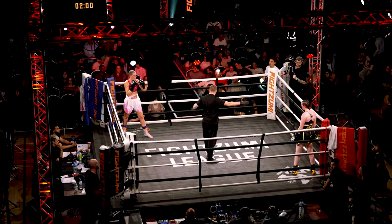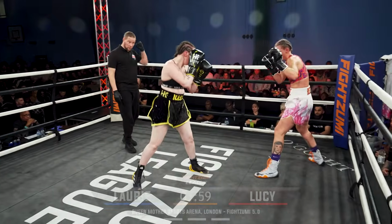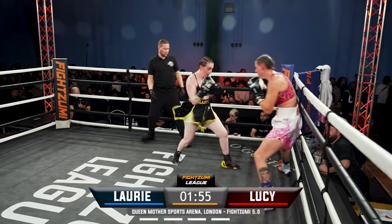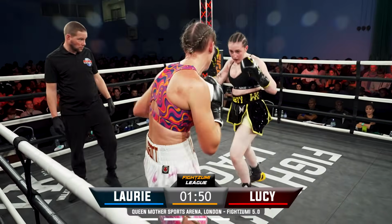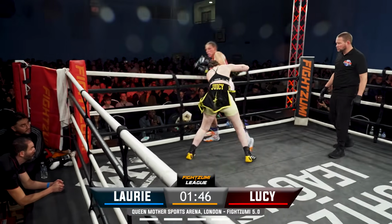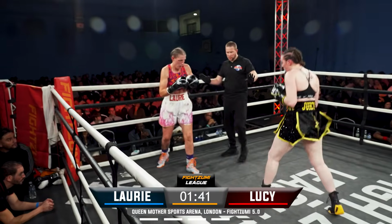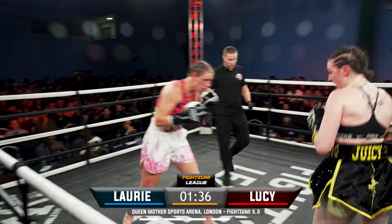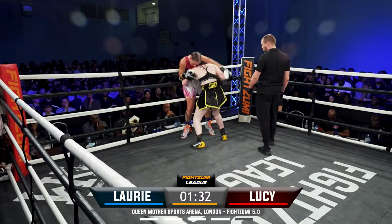So the fourth round now, ladies and gents, the scheduled female vacant Fightzumi welterweight title fight. Remember guys, the ref can stop this fight at any time and the corner can also, if there's any danger we see the boxers undergoing. Lucy pressing more of the action. She's working from the center, and she's taking Laurie straight to the ropes.